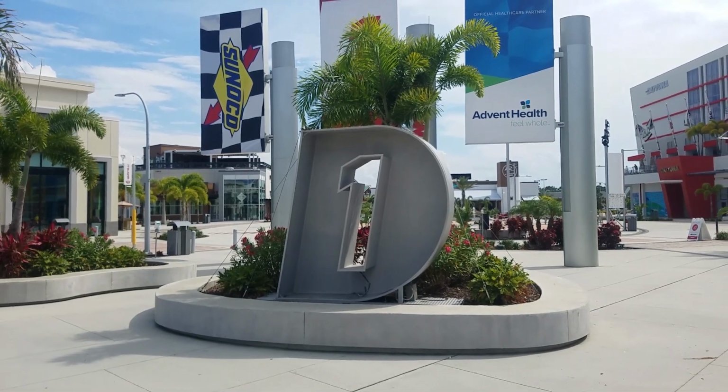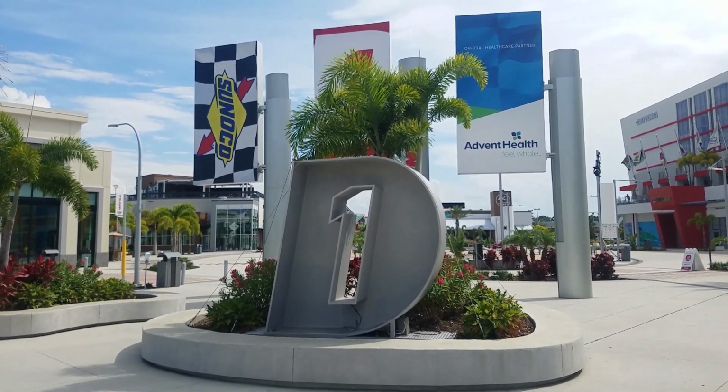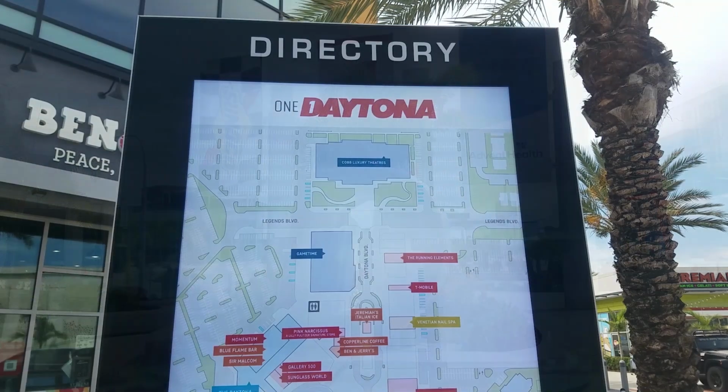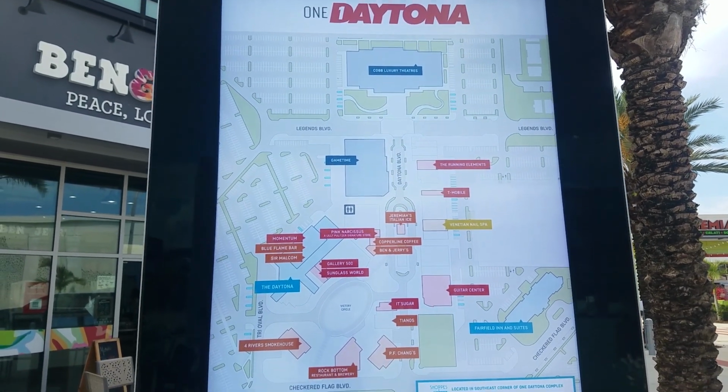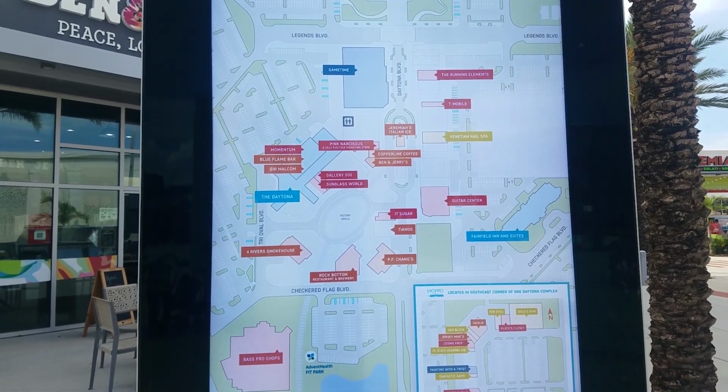One Daytona is a new complex. There's a hotel, there's an upscale theater, there's shopping, there's dining. You can see Ben and Jerry's back there in the background.